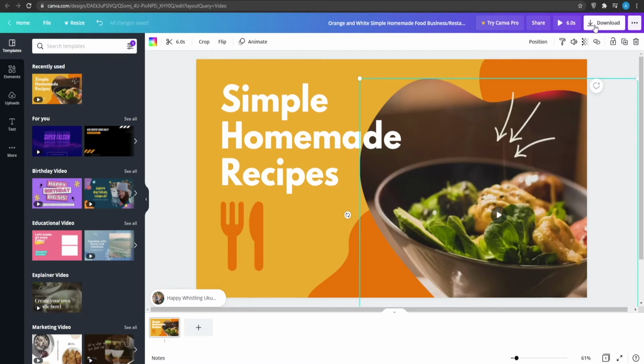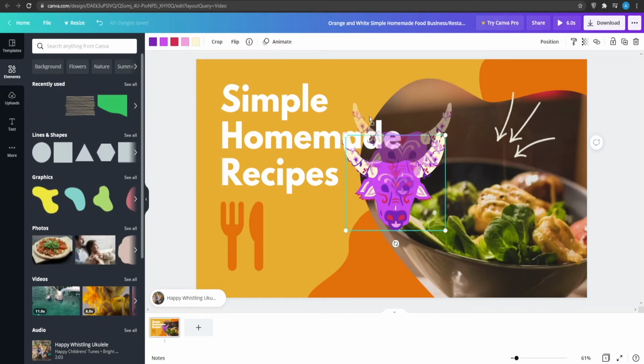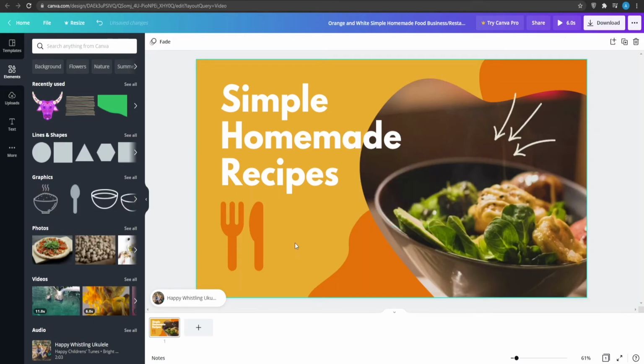But guys, if you want to add something, simply take a look at the left side. You can add elements, you can add text, you can add shapes, you can add graphics as well, essentially anything that you want over here on Canva. So definitely be creative and definitely explore on your own, and you will eventually land upon some great designs.